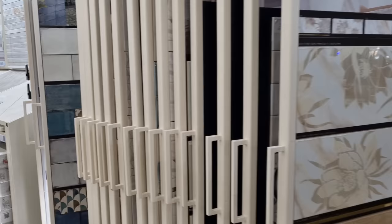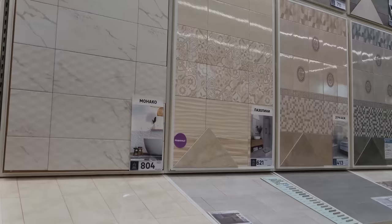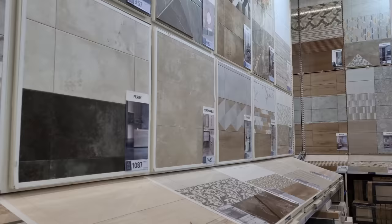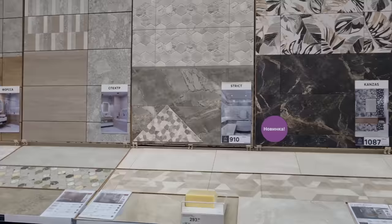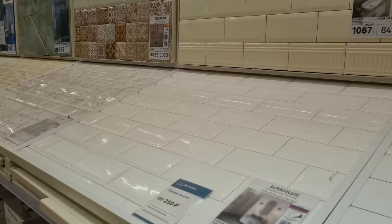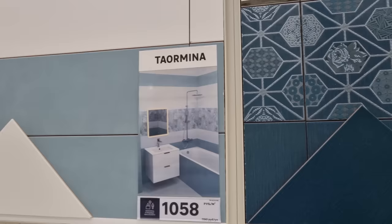What I really adore is tile. And this is the tile section. Amazing choice. It's true. When we chose a tile for our apartments, I was really crying because I wanted to buy all the tiles I saw at that moment. And have a look. I think it's wonderful, really. For all tastes. And for all purposes. Looks like marble and indigo style. Taormina, one of my favorite cities in Spain.